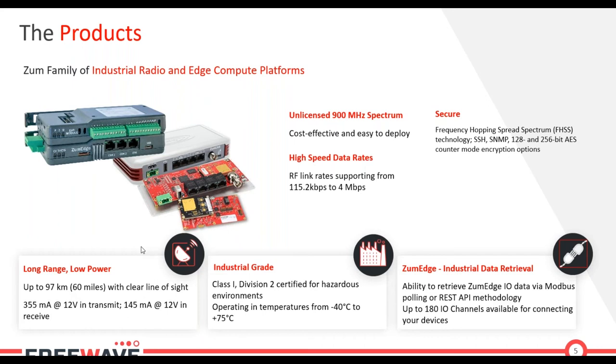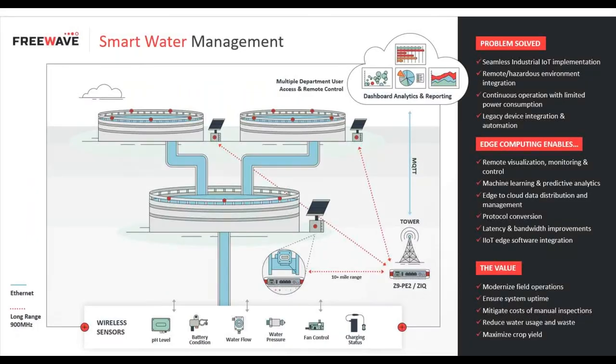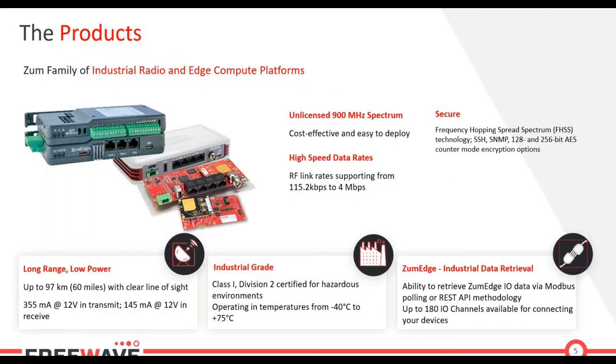The industrial grade, so we do have Class 1 Div 2 for folks that are familiar with the oil and gas industry out there. We also have Class 1 Div 1 devices. So that's a classification for an area where there are gases that could likely ignite and explode. So FreeWave has that angle covered in terms of what environments we operate in.